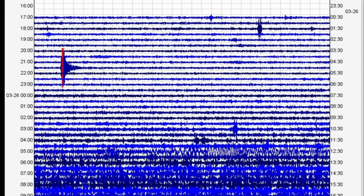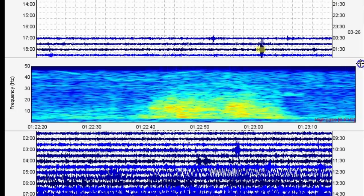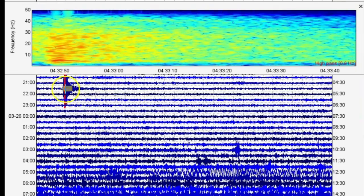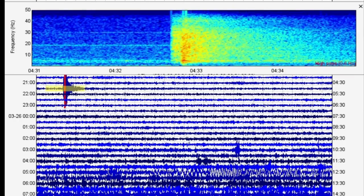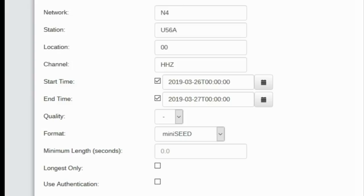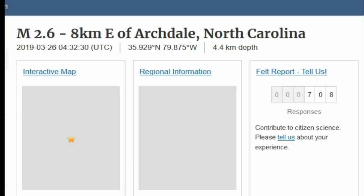Again, the other 2.6 that occurred closer to the coast had many more aftershocks than this one. I believe the first 2.6 right here didn't have any aftershocks. Not seeing much at all. Zooming out, yeah, not seeing much at all. So let's move on to one more thing real quick, and then I'll be out of your hair. Then I'll be all done.